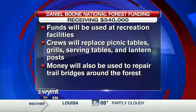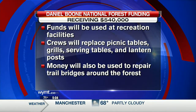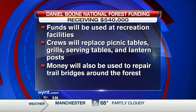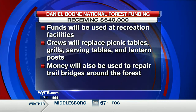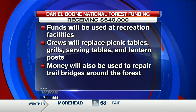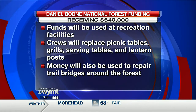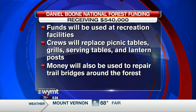The Daniel Boone National Forest is receiving $540,000 from the Great American Outdoors Act to update some of its facilities. The Forest Service said in a statement on Thursday, a portion of the funds will be used at recreation facilities like Barren Fork Horse Camp and Bell Farm Horse Camp in McCreary County. Crews will replace picnic tables, grills, serving tables, and lantern posts. Some funds will also go to repair legacy trail bridges around the forest, which spans 21 counties here in eastern Kentucky.